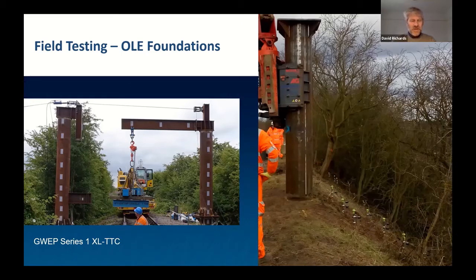We undertook some testing to determine the efficacy of an empirical 1950s design methodology with lump factors of safety, which had been derived from many hundreds of full-scale tests to create this empirical model, and then rolled out across the UK and the continent. So we've got many millions of OLE foundation years of experience from all the hundreds of thousands of foundations that are out there designed to this methodology.